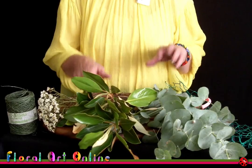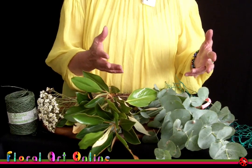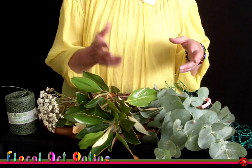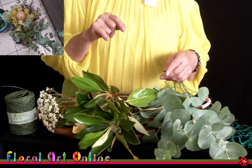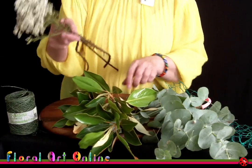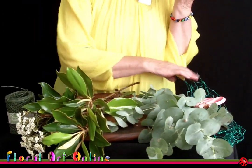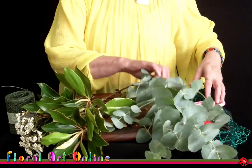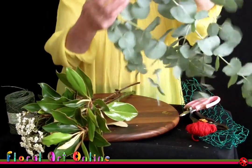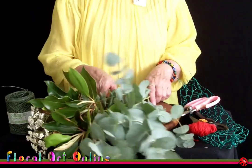Let's get started now. I've sorted out what was in the bunch that we bought at the Wollombi Road Providores, and you'll see in the photo how much I've got left. So what I've got here: 3 stems of a little daisy, 1 stem of the magnolia leaves, and 3 of the silver dollar. And that's all we need for this particular design.